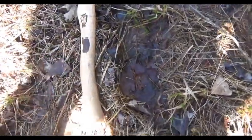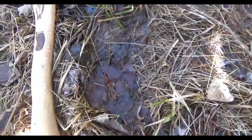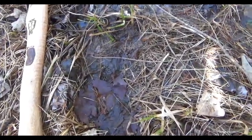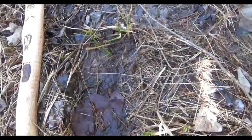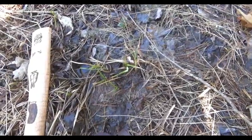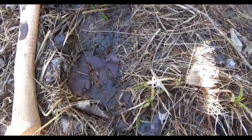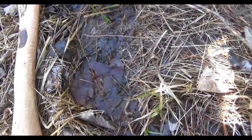So right here, just to the right of my hickory stick. Yeah, I want you to take a good look at that. We're looking easily 4 inches wide at the heel, and the width stays pretty consistent. The reason I'm going to rule out a bear on this one is because bears usually tend to have a very narrow heel.